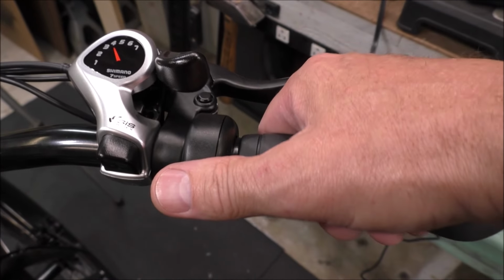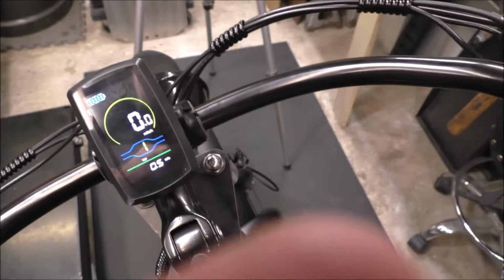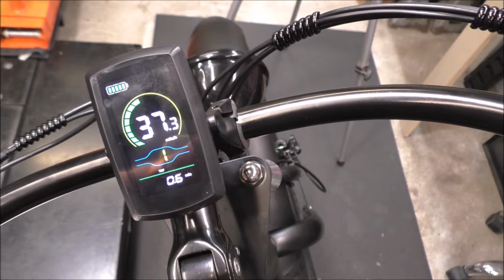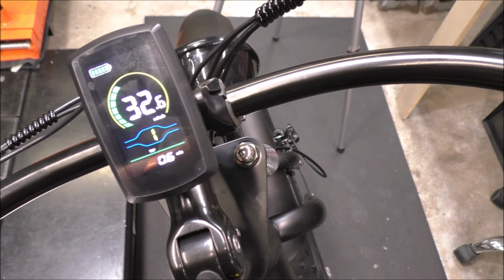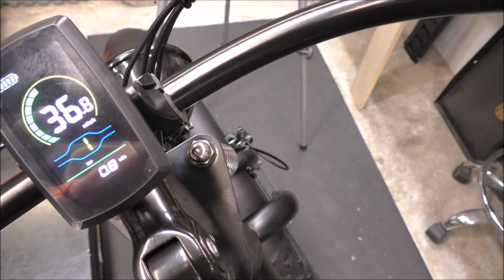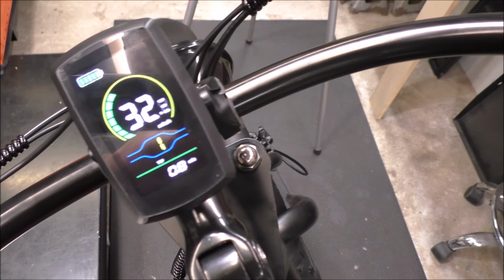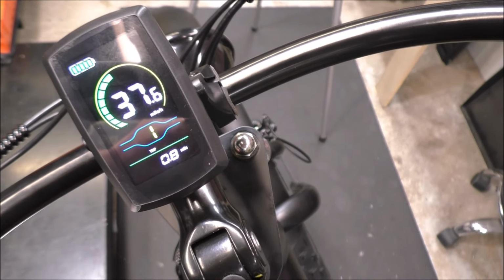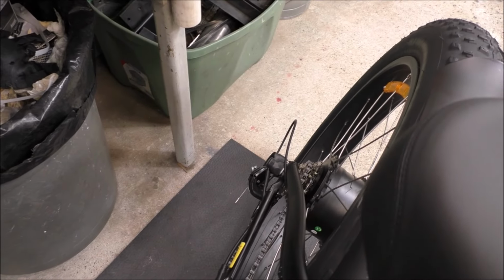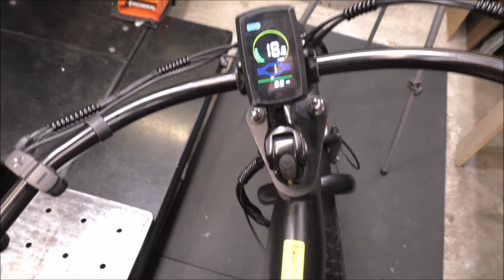Probably got to be moving a little bit. All right, so if we put it in, what, 1? Let's hit the throttle and see what happens. What the heck? 37 miles an hour? That's insane. That's insane. Look at that back tire. I'm dying to try this now.